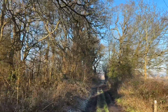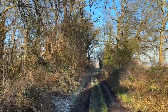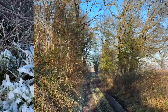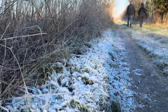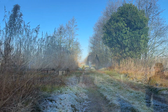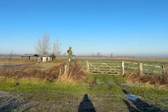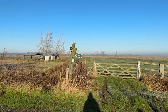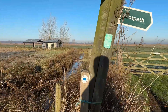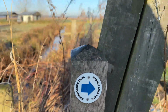As you can see, we're now on the dirt track. Follow your sign still. Okay, we come to a T-Junction, and this is where you want to be taking a right. Just show you the signs again. Still following them signs.